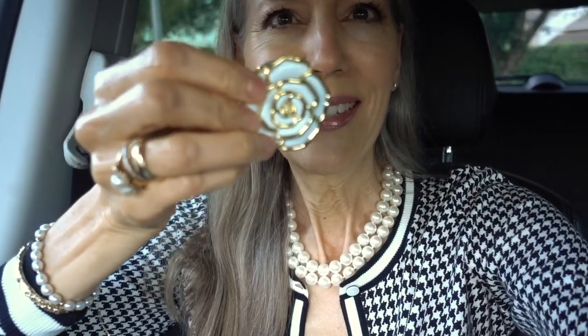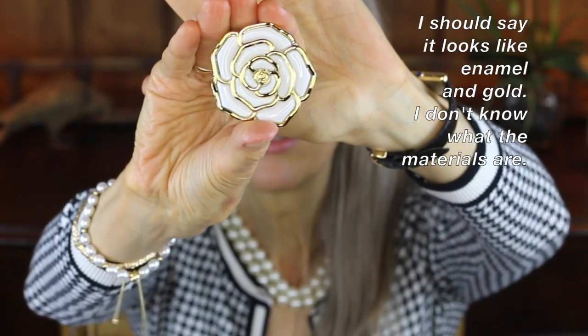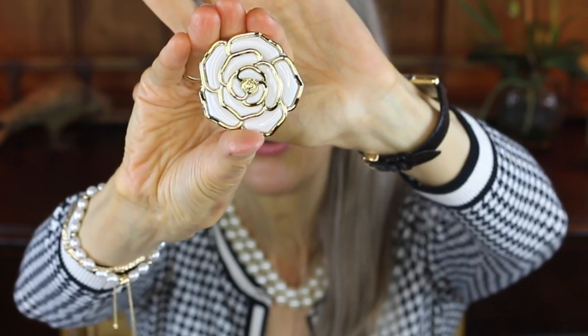It's a little hard to do one-handed. There we go. Isn't that cute? It is enamel and gold. They have several different colors. And also in my bag, this is new. It is from Fashion File.